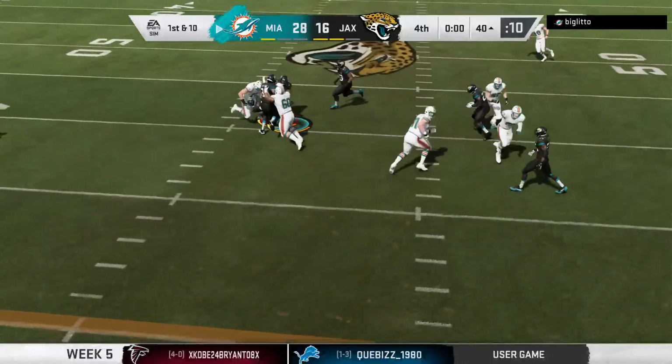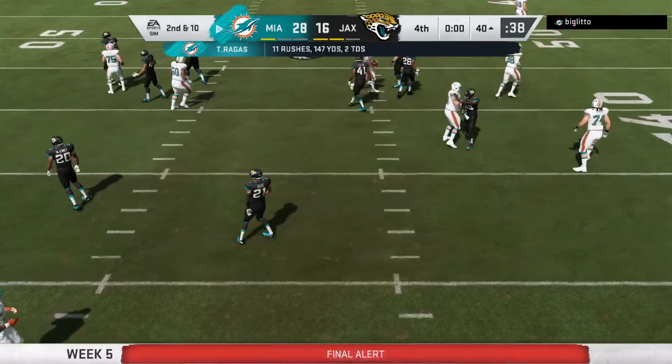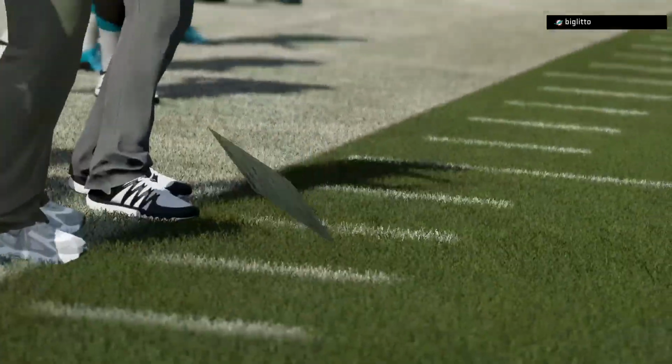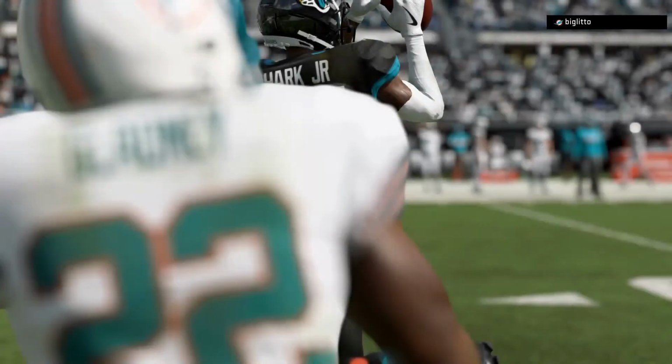And he'll give it here to his running back. And he's going to be stacked up right at the line of scrimmage. Nothing there for him. 2nd down. So a victory here for the Miami Dolphins. And I think they might have something in this young rookie quarterback because he certainly looked the part.